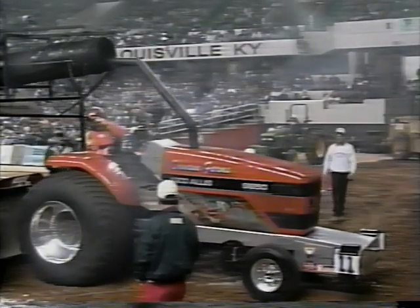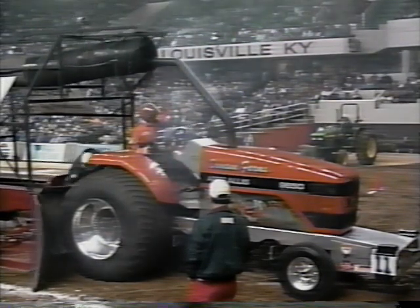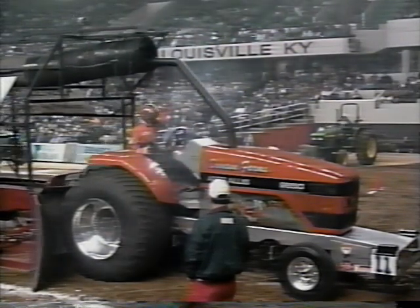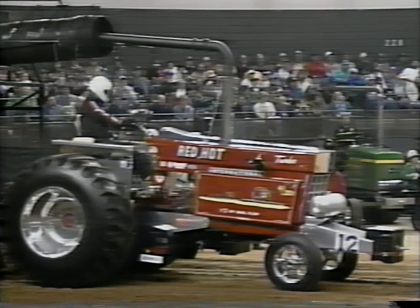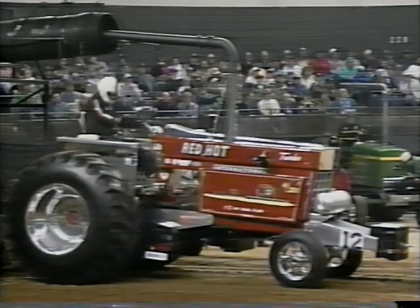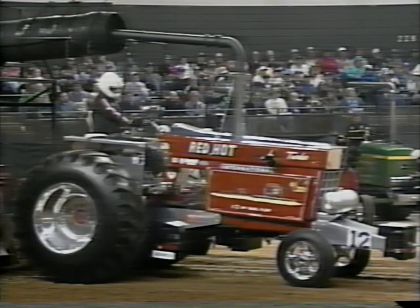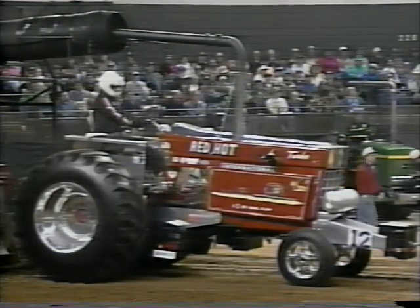Run for that Agco Allis, the 96.50. I'll tell you, he laid a nice run down, folks, no doubt about it. The Dolman Farms. Good pull. 234.30. All right, Red Hot, Ida, Michigan.